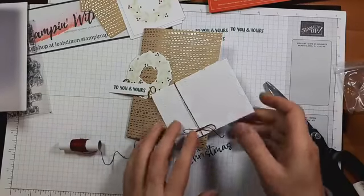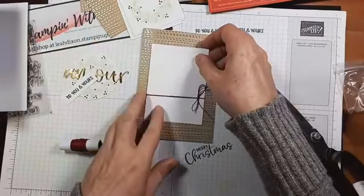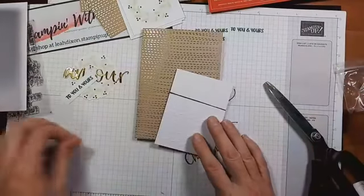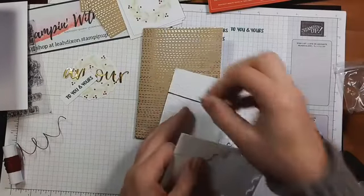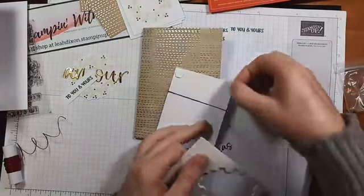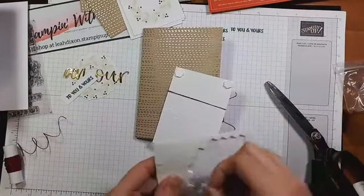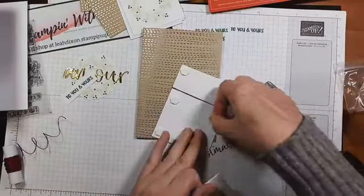All right. Now with that done, we are going to attach this to our card front, and I am going to use dimensionals for this. You could also just use liquid glue and adhere this layer straight down, but I think it's nice to give it a little bit of pop. Anytime I tie a ribbon around something, I try and give it a little pop. And a few more on here, since this is holding everything together.